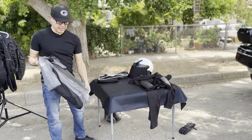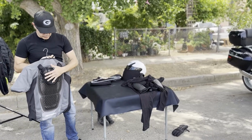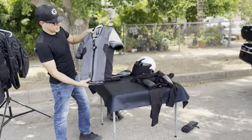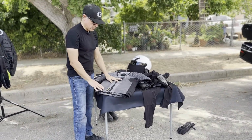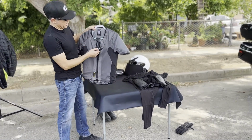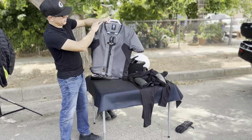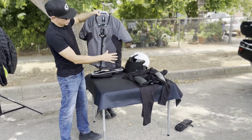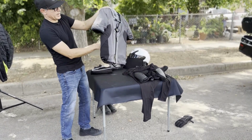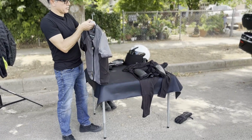So the way this works, it comes with the back protector. All the components are built into the back. You do have to charge it, but once you charge it and you zip it on, it automatically knows when you get on the bike. And in case of an accident, all this right here, the shoulders, your ribs, your front, the chest, and the back is all protected. It inflates. So it definitely protects it.